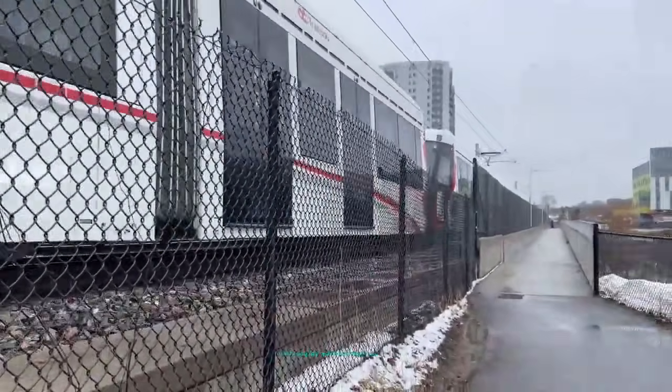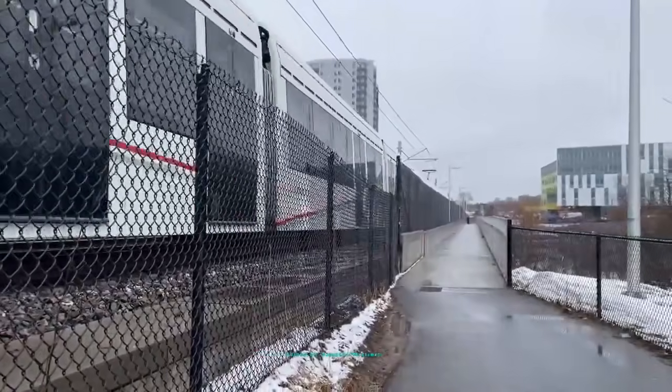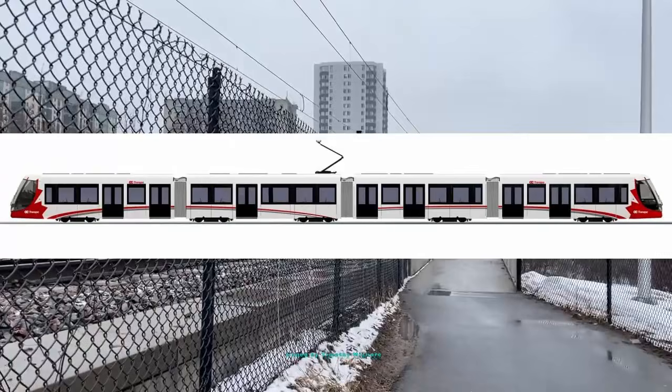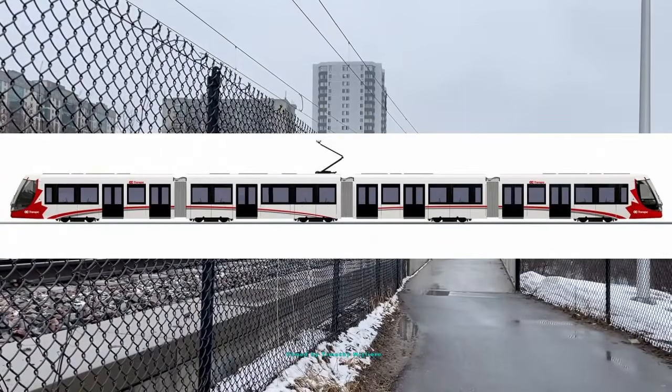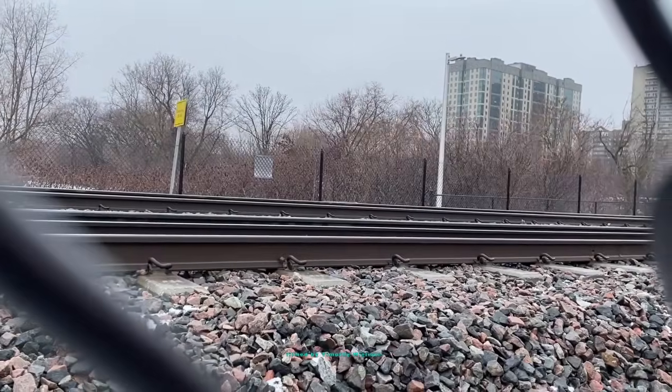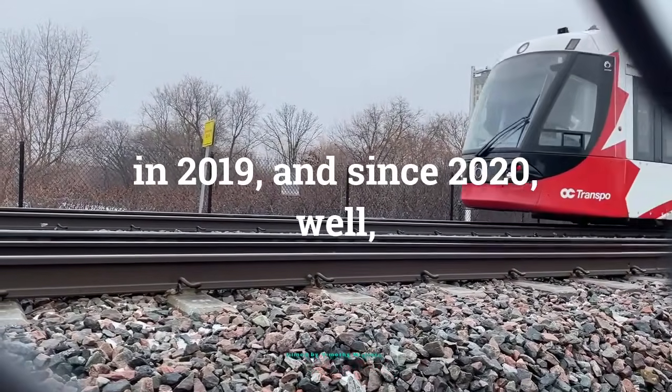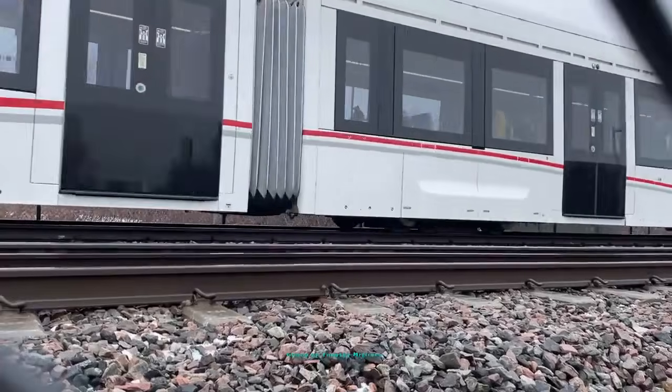Not only that, but the actual construction of this tram appears to be, well, shaky to say the least. See, the original order for the Citadis Spirit, which is the tram the O-Train uses, came from the city of Ottawa in 2019. And since 2020, well, let me just tell you all the issues.